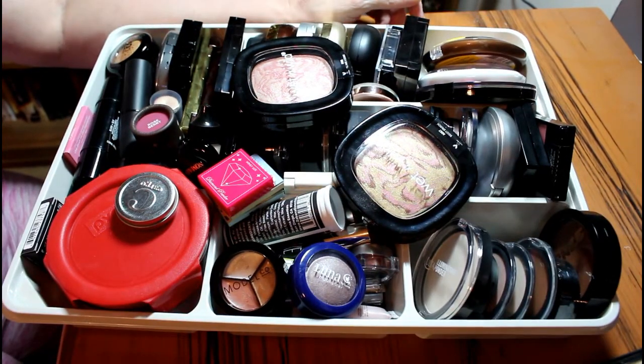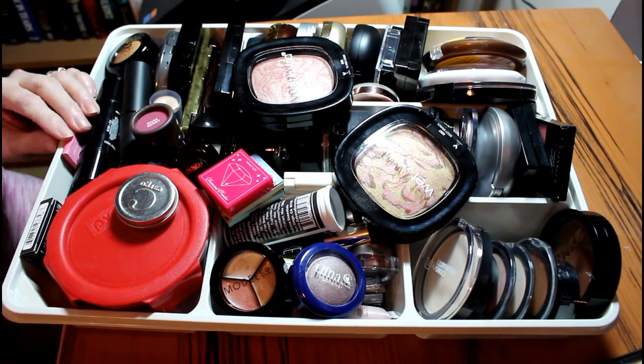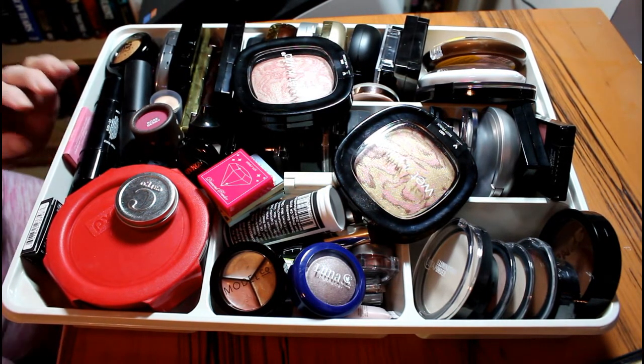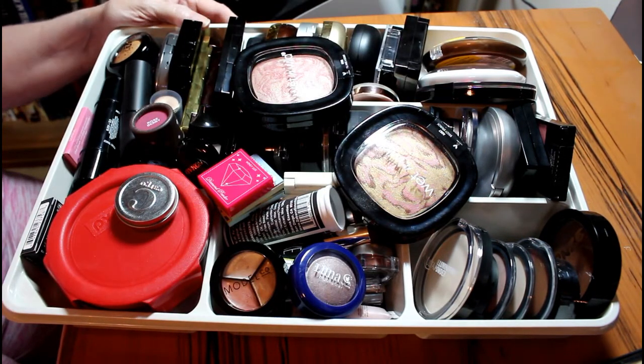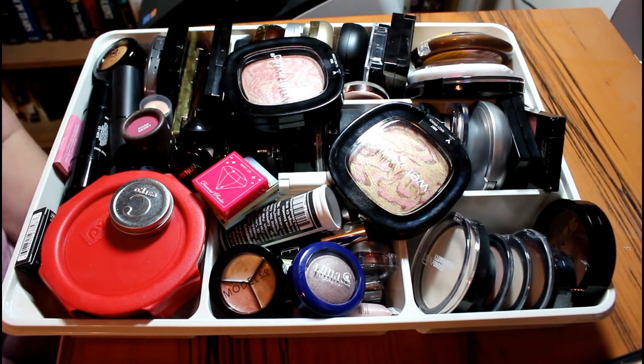I am going to be decluttering this incredible craziness that I have going on here. This is blush, highlighter, and bronzer. And it's really, really packed, overloaded. So I'm going to go over everything I have in here.